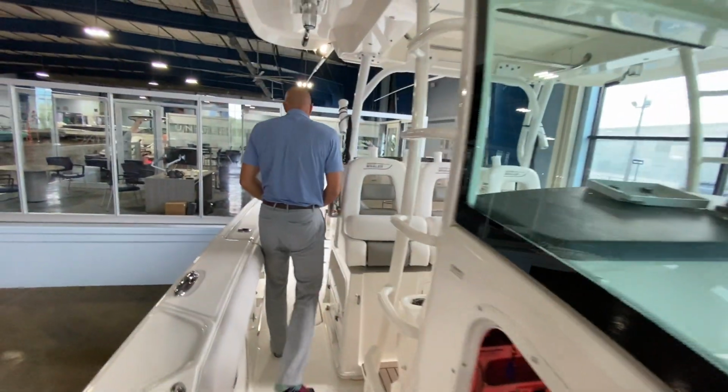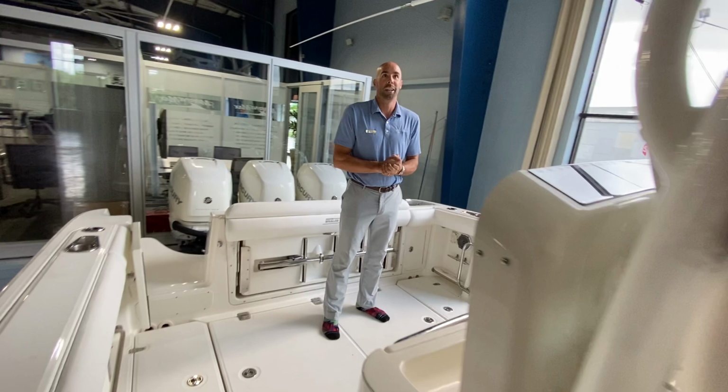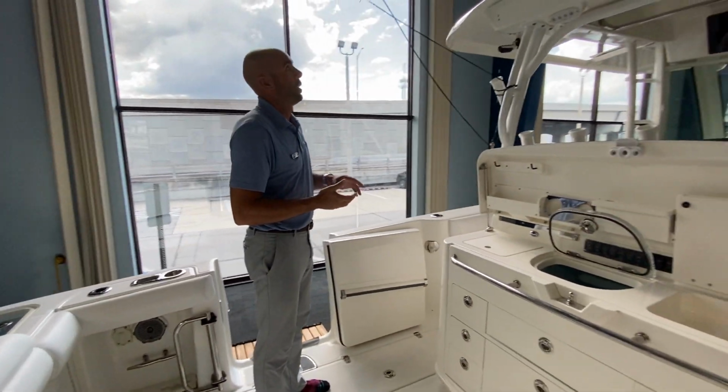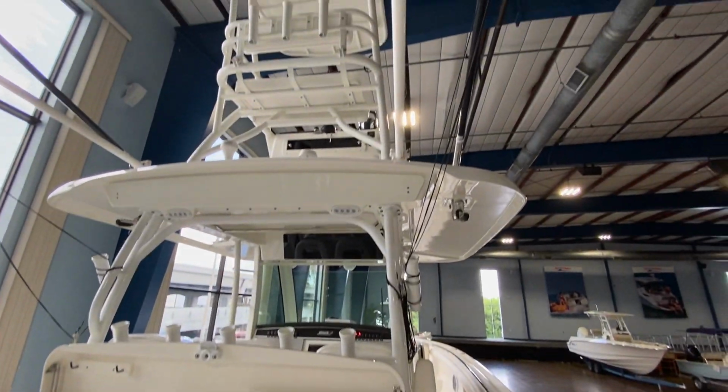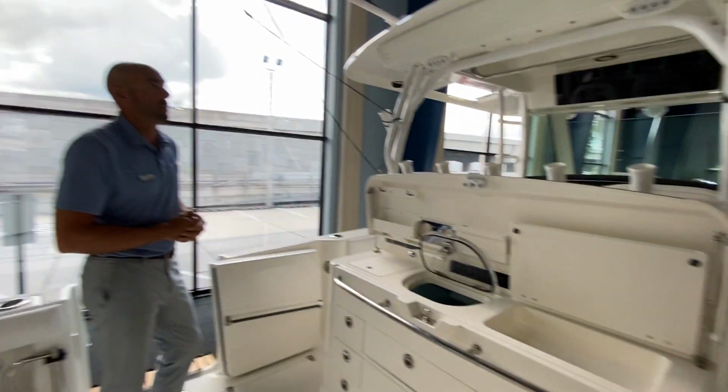And finally, we don't want to forget this beautiful upper control tower here. We have full controls up top. We've got another FLIR station. We've got Garmin. We've got another radio. You can run this boat just as well from up top as you can from down here.